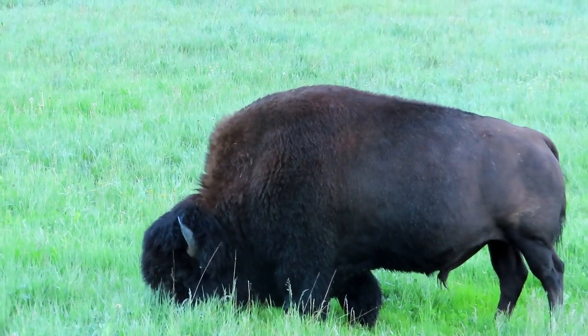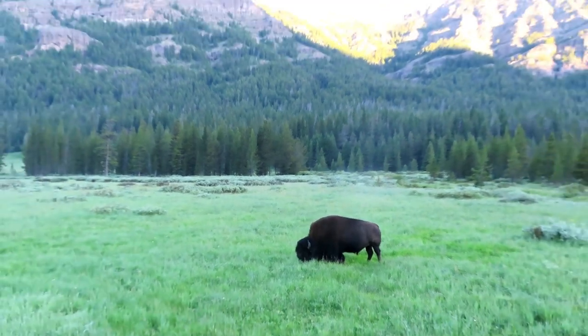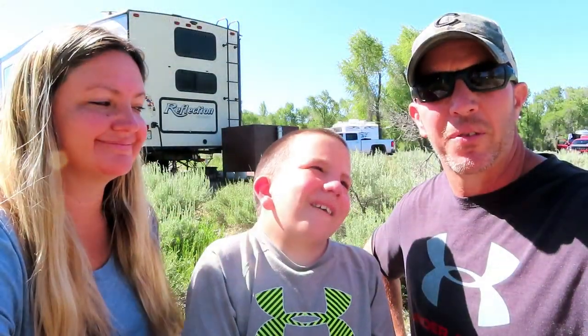He's probably going to work his way on down, once he runs out of grass, probably going to cross the road. As we come down through, head toward Lamar Valley, we actually got stuck in our first bison jam. So Dylan was pretty excited about that.